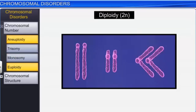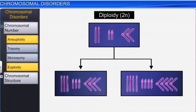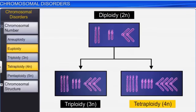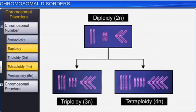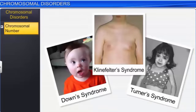Now, euploidy is a polyploidic condition, where more than two haploid sets of chromosomes are formed due to the failure of cytokinesis after the telophase stage. Depending on the number of chromosomal sets added, euploidy can be triploidy or a 3n condition, tetraploidy or a 4n condition, pentaploidy or a 5n condition, and so on. Let's now take a look at some chromosomal disorders that occur due to changes in chromosomal number.